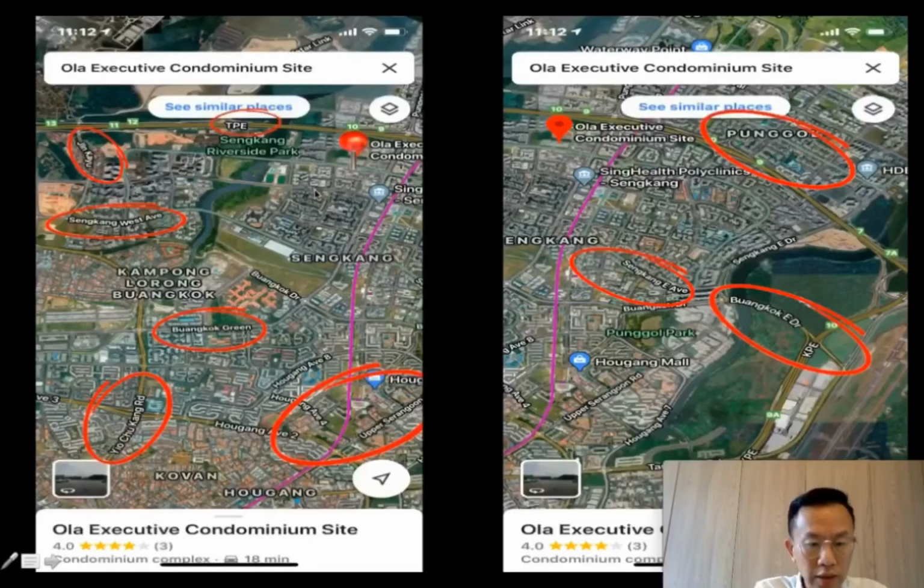Towards the east and the south, you can use the Hougang area, Upper Serangoon Road, Yio Chu Kang Road, Buangkok Drive, and Sengkang East Avenue, as well as the TPE and KPE. If you are going to the west, you travel along the KPE, Upper Serangoon Road, Yio Chu Kang Road, as well as the Kovan area.